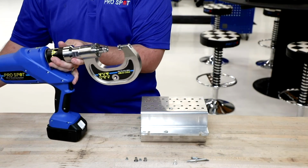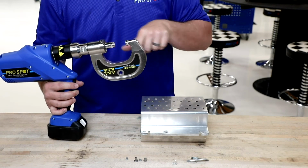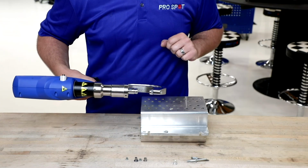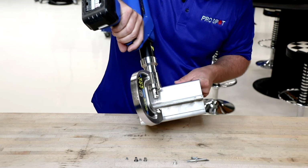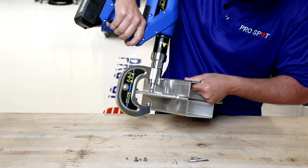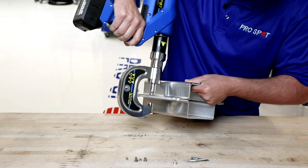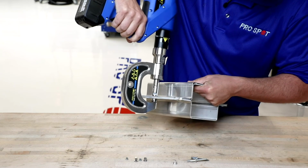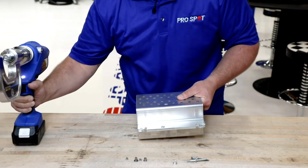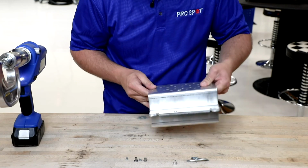I now have my rivet gun set up with my flow form dies, which is the FF8-1 for the head side and the FF8-2 for the bottom side. For this situation, I'm going to line it up as so with the head side on the rivet die, and I'm going to complete the process just like I did at the beginning with the SPR. Once the process is complete, the rivet gun will release on its own, and now the rivet is set and formed nicely on the backside.